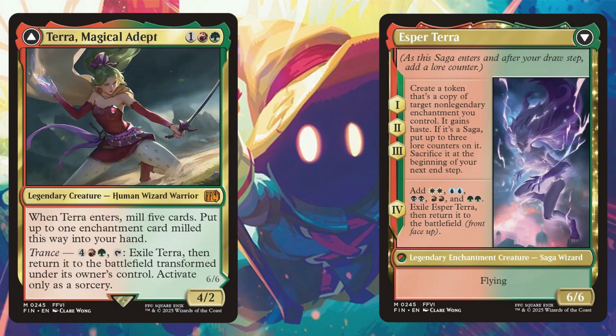Number 4, Terra Magical Adept / Esper Terra. Like I mentioned a moment ago, Final Fantasy is bringing us a bunch of really good Saga creatures. The Esper Terra side of the card is one of them.